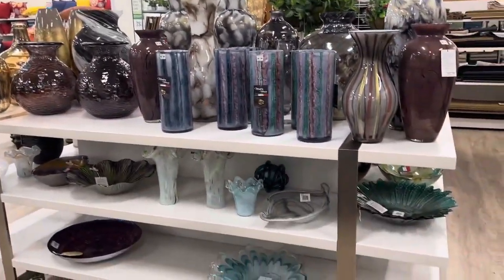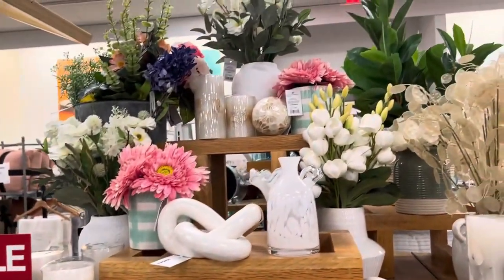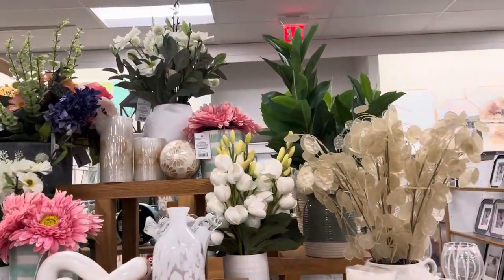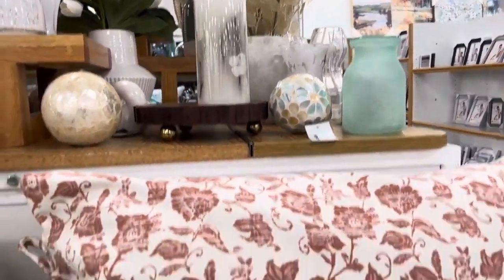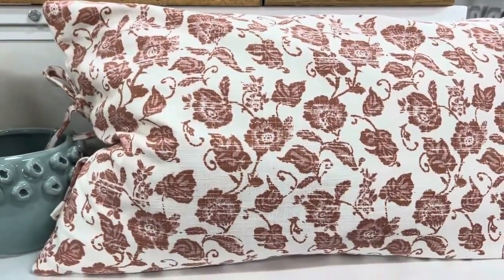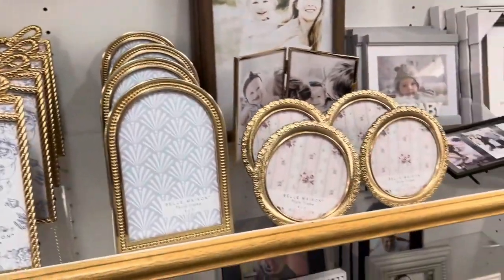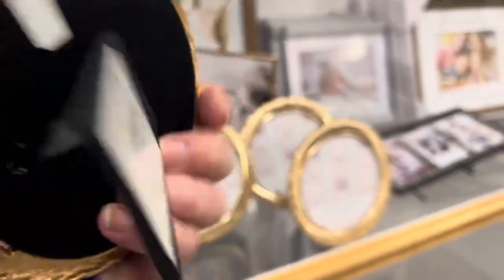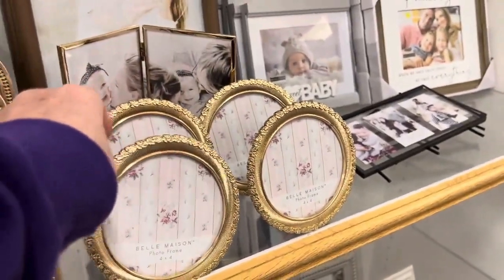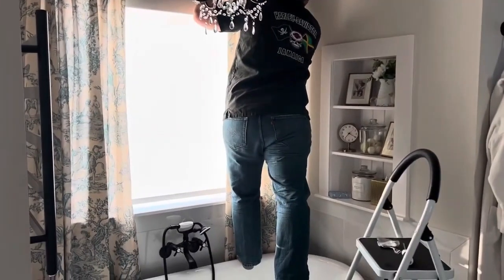Whole other assortment of glass vases. More pillows. And then I absolutely loved this pillow with the browns and the florals. And then there's some really pretty vintage looking gold picture frames. I probably would use my antique brass or antique gold Rub 'n Buff on these, but I thought these were very pretty. All right, and that is it for Kohl's.